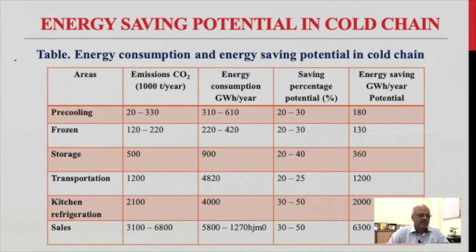In this particular slide, you can see the energy consumption and energy saving potential in cold chain. Cold chain has different units and operations like pre-cooling, frozen storage, transportation, etc. So in each category, what is the emission of CO2? For example, in pre-cooling, the emission of CO2 is 20 to 330,000 tons per year. Energy consumption is 310 to 610 gigawatt per year.